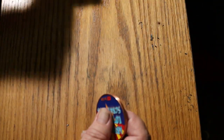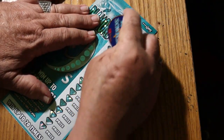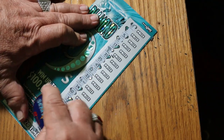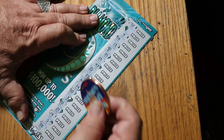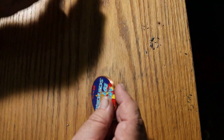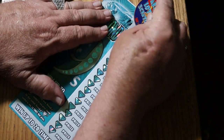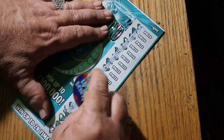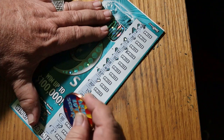Ticket 8. Nope, nothing. Rats. All right. Nothing on that. What's this? 8. Nope, nothing there. 2 to go. See if we can pull another win out of the bag here. And nothing on that one.